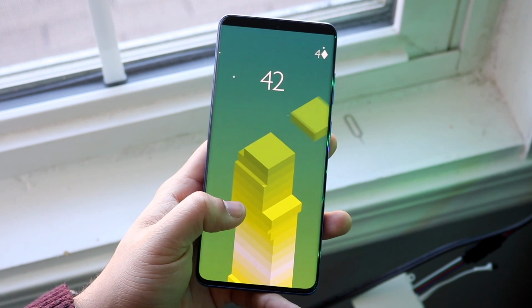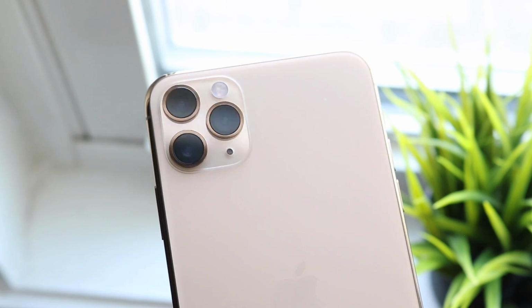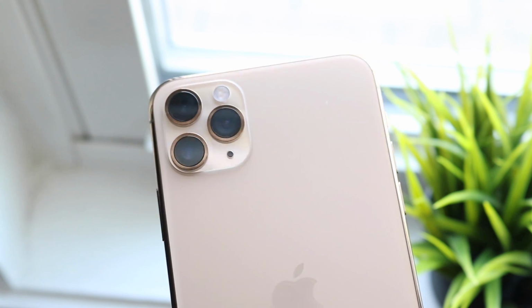One doesn't necessarily scream to me that it's way better than the other one, but I do think longevity, 11 Pro Max is the way to go, but features wise, the S20 Plus is the way to go. So that really pretty much covers it.